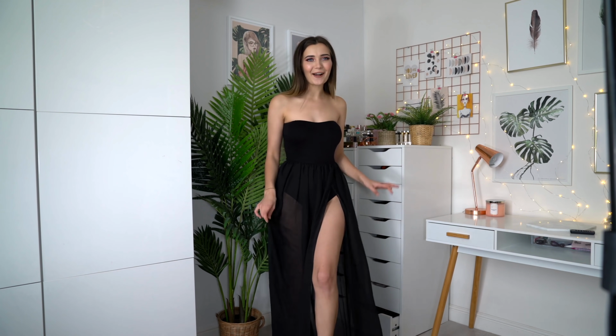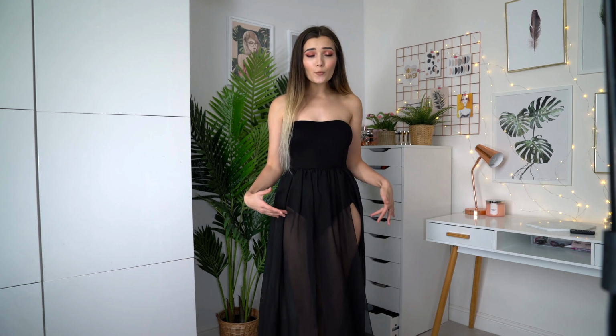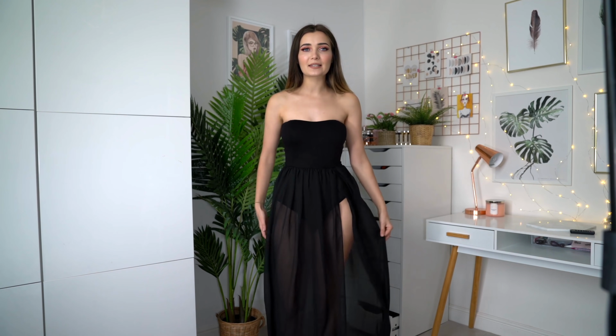I kind of feel like a dark evil queen in this, but in the best kind of way. I love the fact that it goes down to the ground. It's so bougie and beautiful and perfect for prom. It's definitely really out there, I think. Even though it's quite simplistic, I think it's still a really unique and out there dress.